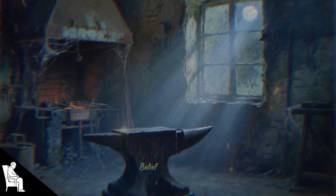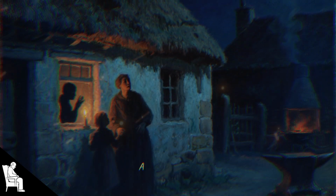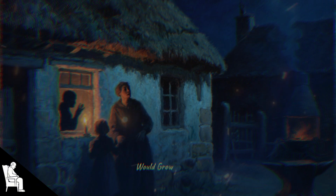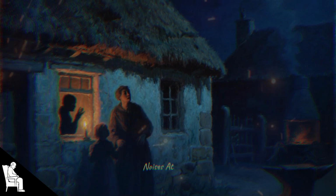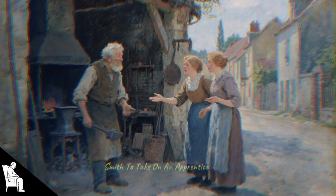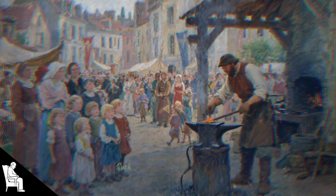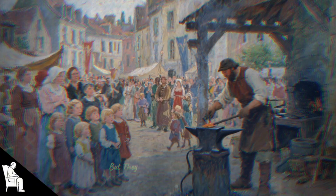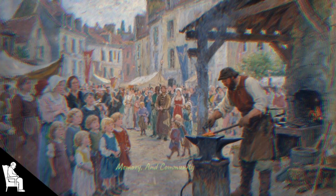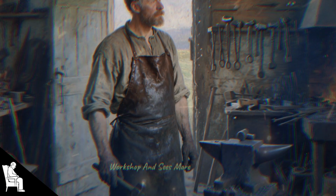There is a quirky belief tied to this inheritance as well. In some regions, people said that if a blacksmith died without teaching his craft, the spirit of the anvil would grow restless, causing strange noises at night. Villagers would sometimes urge an aging smith to take on an apprentice quickly, fearing the forge would become haunted if left silent. Such stories may sound fanciful, but they reveal the deep connection people felt between skill, memory, and community survival.